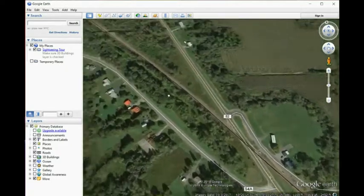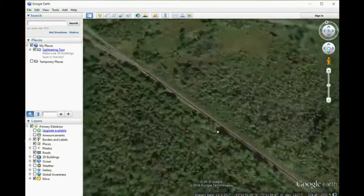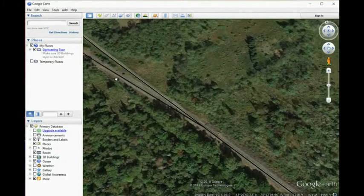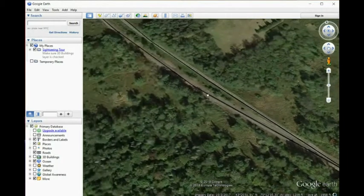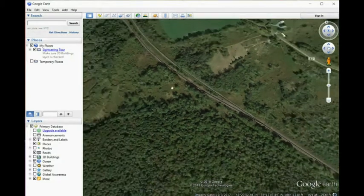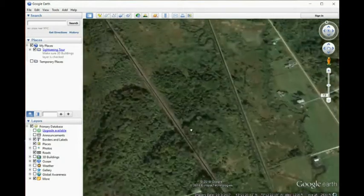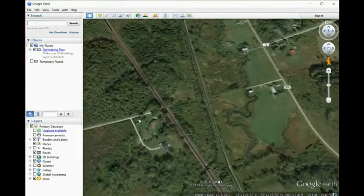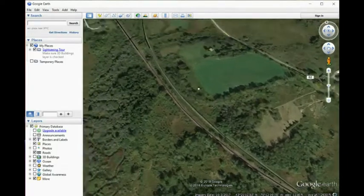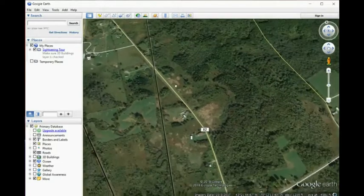If we go up north here, we find Snow Junction. And if you go this way to the northwest, this is the former Utica and Black River, later part of the Rome, Watertown, and Ogdensburg, which goes to Boonville and Lyons Falls. Now that's run by the Mohawk, Adirondack, and Northern. If you turn to the east, you're back on the Mohawk and Malone, now the Adirondack Scenic Railroad.